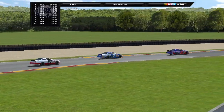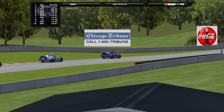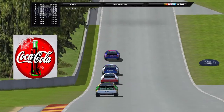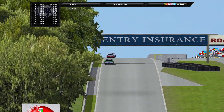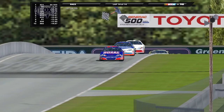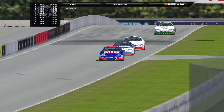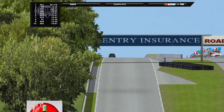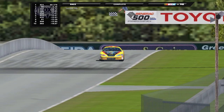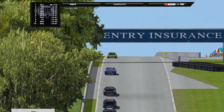Randy LaJoie slips up the hill for the final time. It's all Kevin Harvick. He sees the checkered flag waving. Kevin Harvick wins from Road America. And what a battle in the final couple of laps. Here comes Hermie Sadler to round out the top 5. How about that? Nice run for him there.